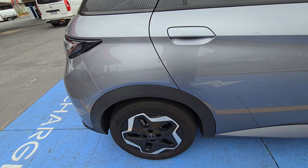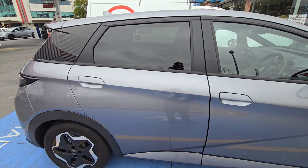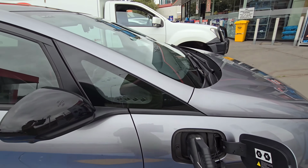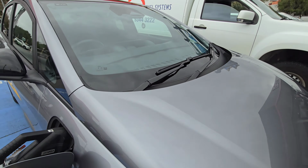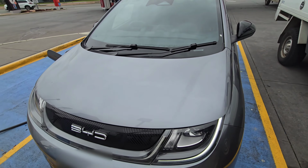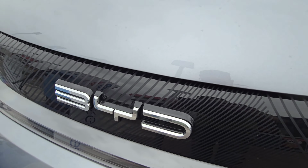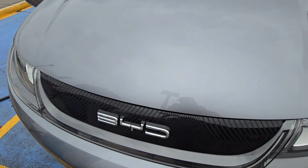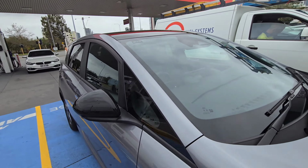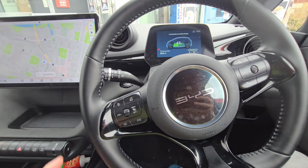I don't really like the rear covers. I don't think they look really good. The rest of the car, like I said, is fairly conservative in design. It looks alright. I don't think it's going to win any awards for styling though. One thing I do like, I think the badge looks pretty nice. So some elements of the design are pretty good, but other than that, it's the run-of-the-mill design of a hatchback.